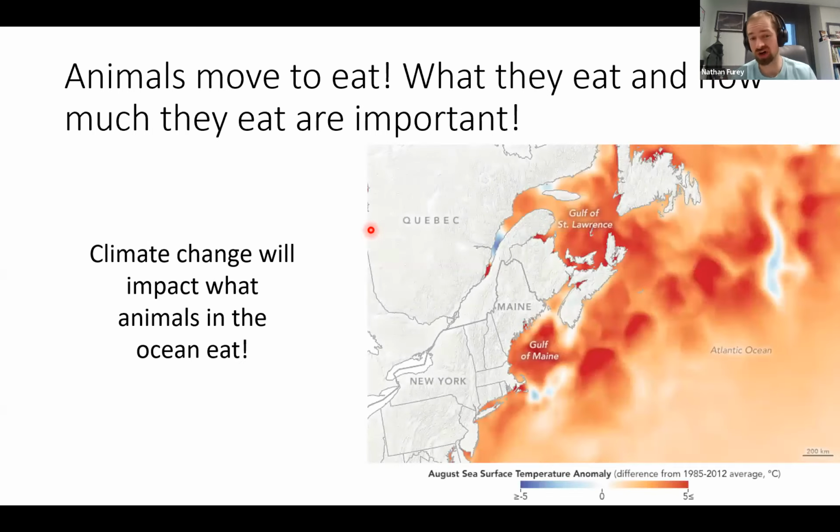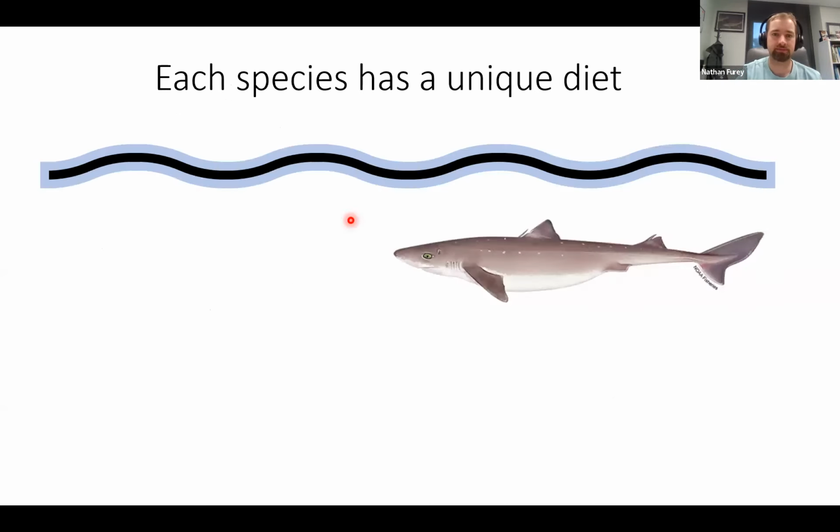And that's really important in the Gulf of Maine because the Gulf of Maine is warming really rapidly due to climate change. So right in our backyard, we have that capacity to try to understand how is this affecting where we find different fishes or other marine animals, and is it affecting what they're eating?